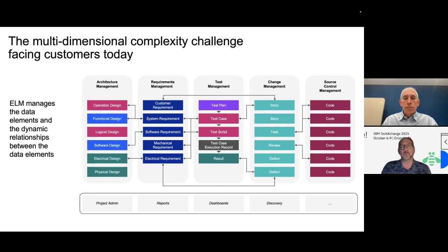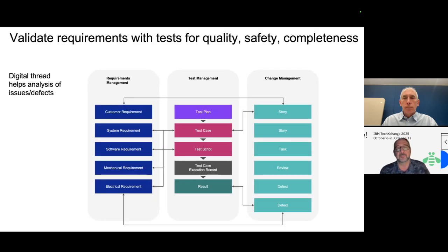Looking at it another way across the life cycle, there's all kinds of documentation, what we call artifacts, that define what we're doing, how we did it, how we changed it. For today, we're going to zoom in and focus specifically on the requirements piece and then the test plan piece: how we manage the tests to verify that what we built is what we said we were going to build, that it worked appropriately, and that it is safe to use.